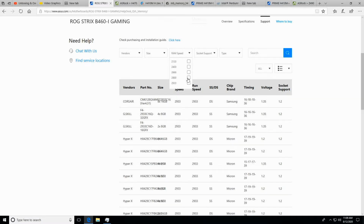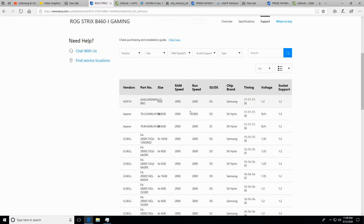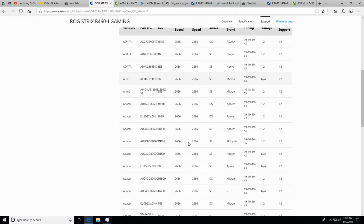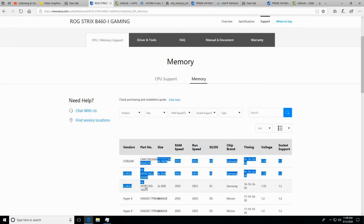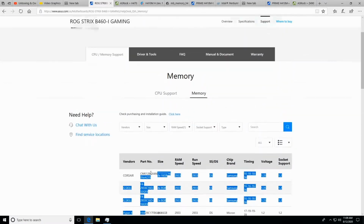Now the 2800, what's that going to run at? 2800. 2666, what's it going to run at? 2666. So of course, we go back to this same statement from before. i5 and above will allow you to run at 2933, assuming that you have selected compatible RAM that's listed here. All right.